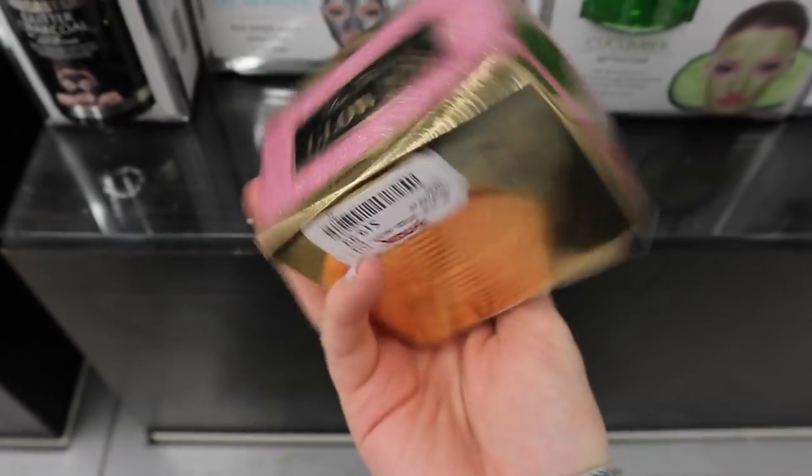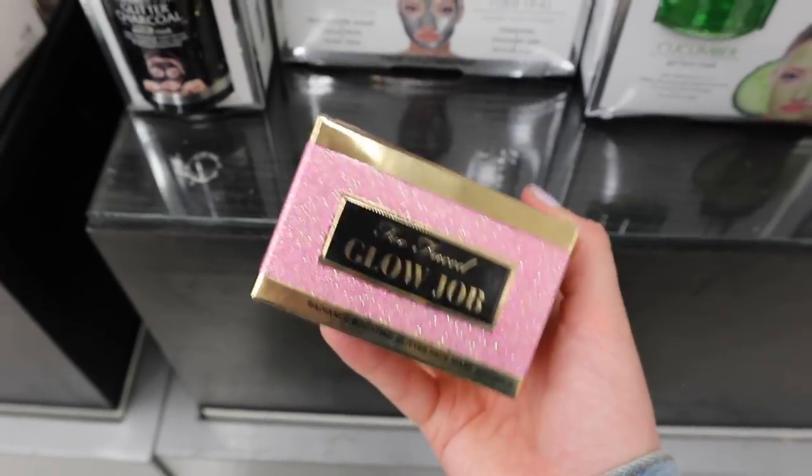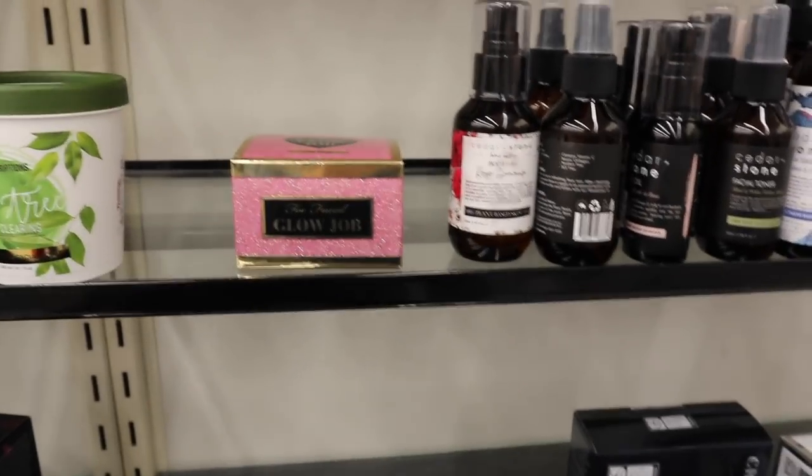Probably not gonna pick it up. 20 bucks, kind of pricey. But in case you guys are into glitter masks, I've seen that they've been popping up in a few different locations. So I'm happy I finally got to see it and show you guys in case you didn't know.